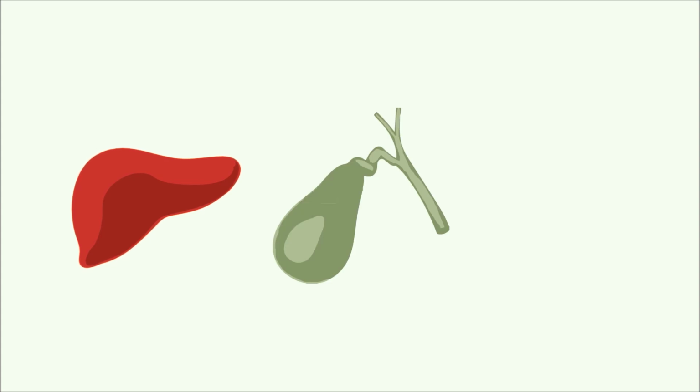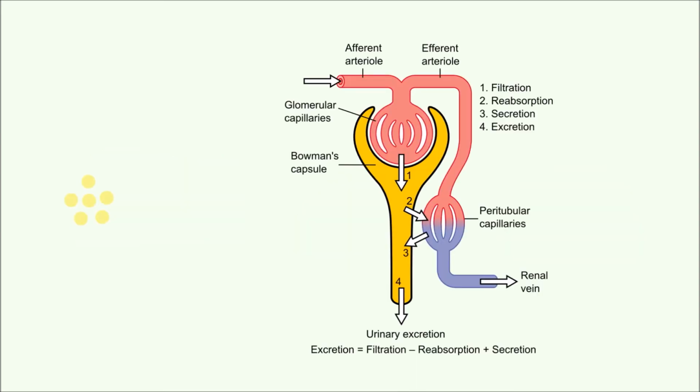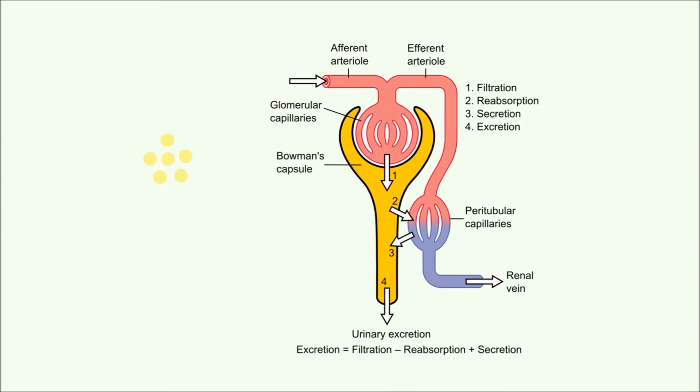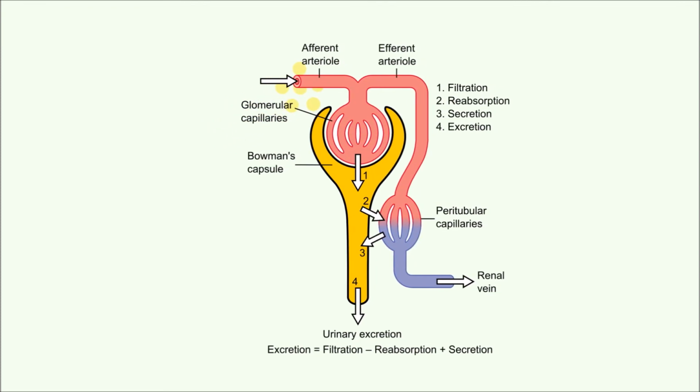Excretion, or the irreversible removal of drug from the body. First way, hepatobiliary system. The liver excretes a drug or drug metabolites into the bile, which in turn gets excreted with the feces. Second way, kidney. Metabolites get filtered at the nephron, flow through the nephron into the collecting ducts, and then excreted through the urine.